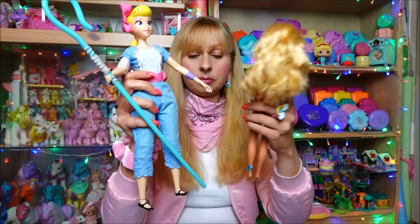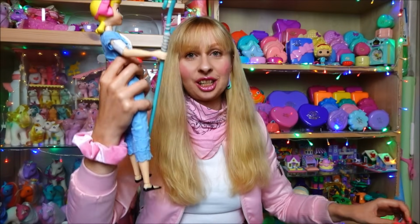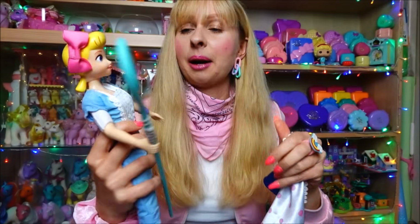She is very big. She's way bigger than a Barbie. There you go. But it makes sense, she's heavy. She feels really good and sturdy. And she almost looks like she could be porcelain. She's obviously not, she's just plastic, but I'm really happy with her.